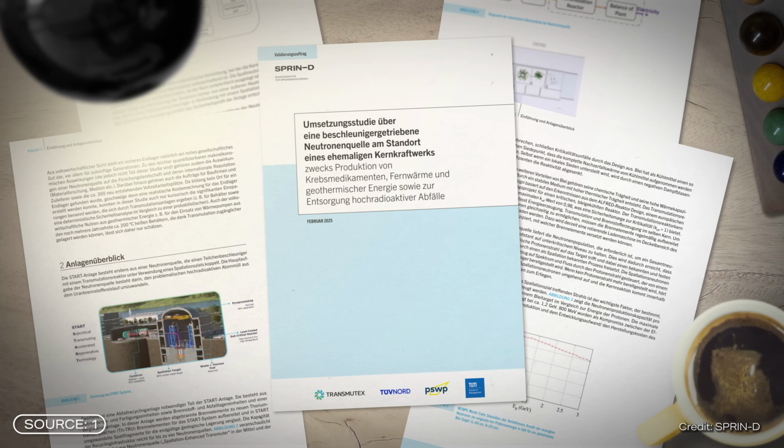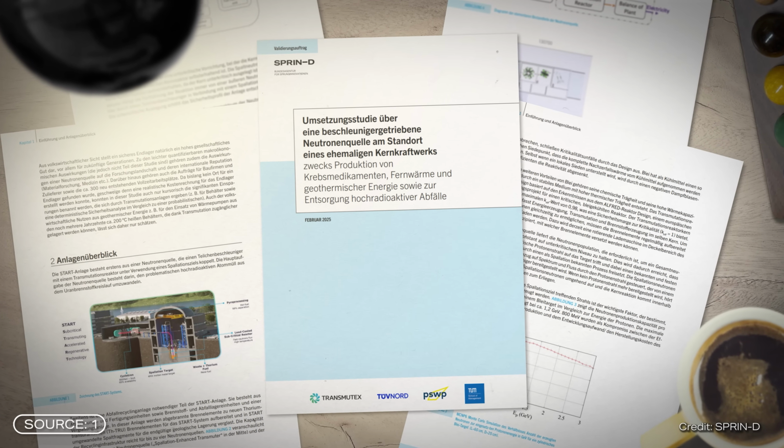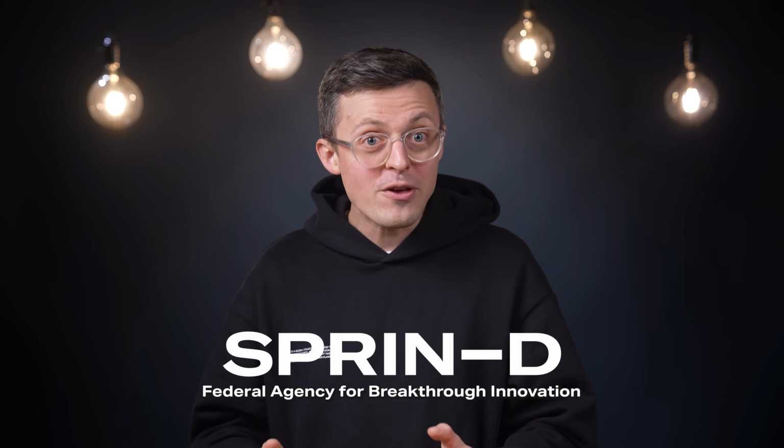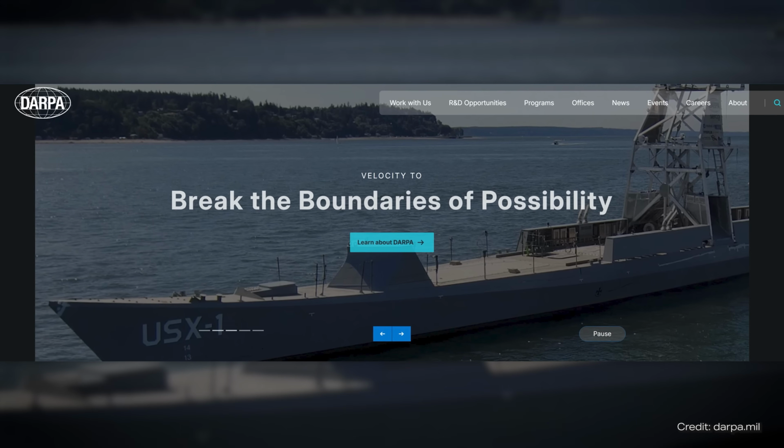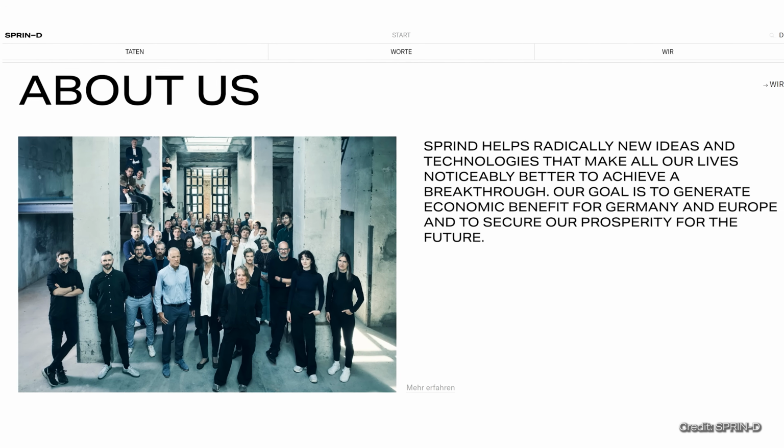Whether this whole idea is even feasible was examined in an implementation study by TÜV Nord and scientists from the Technical University of Munich, among others. The study was commissioned by Sprint, the Federal Agency for Breakthrough Innovations in Germany, which is a little bit like the DARPA in the US. It promotes projects that it believes have great potential for solving future problems. I love the Sprint because I really believe in the idea behind it, but at this point I would like to emphasize that I was completely independent in my research and that we spoke with several independent experts, and as always you find all sources in the video description.